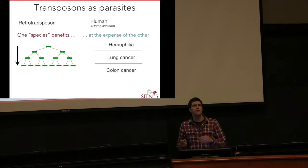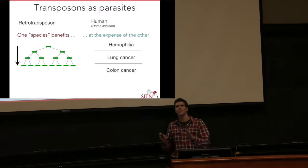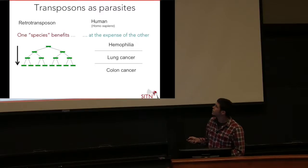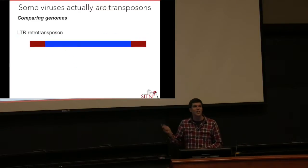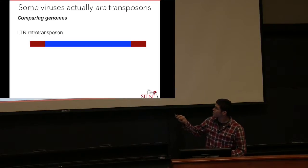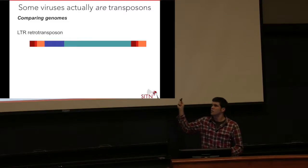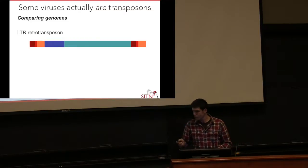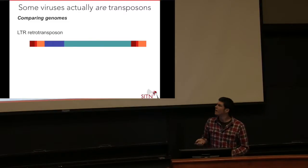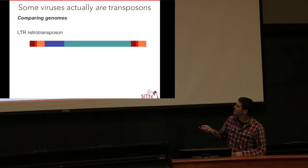And now to go even further, you think, okay, well that's not as bad as viruses, right? Like viruses really screw up the cell and they move around and stuff. Well, I hate to tell you, but some viruses actually are transposons. So here's one of those LTR retrotransposons. If we put some color in it, this is kind of what it looks like, where each color corresponds to a different genetic component. Now let's show HIV, some retrovirus like that. Huh, it looks kind of similar, doesn't it, right?